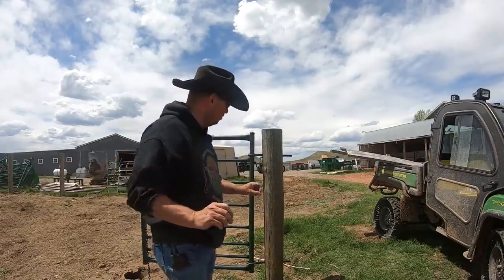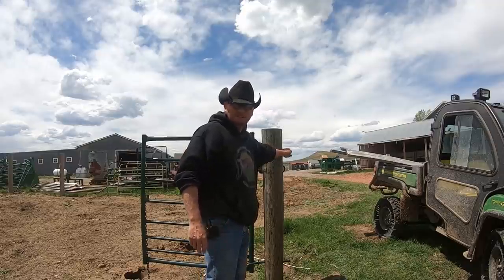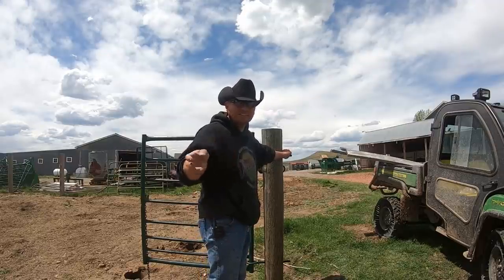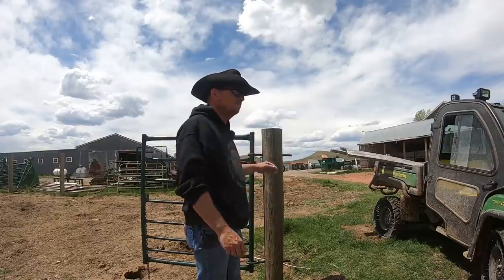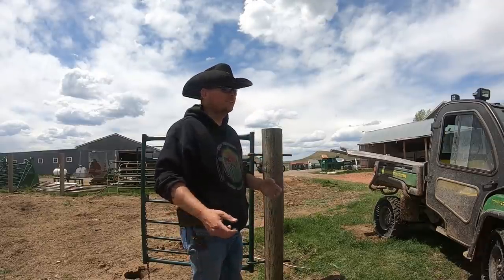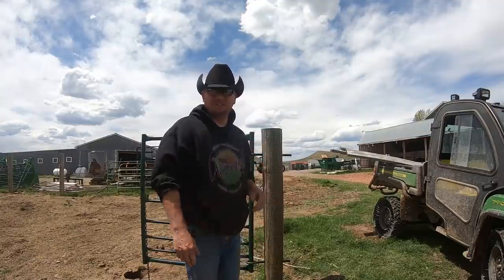Drill a bigger hole. So this is a 3/4 inch bolt. I think I drilled a 3/4 inch hole. Drill like 11/16ths or maybe even a little bit bigger. Is 11/16ths more than 3/4? Whatever. Drill a bigger hole. Save yourself all this trouble.